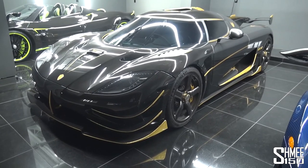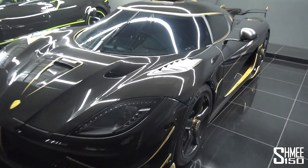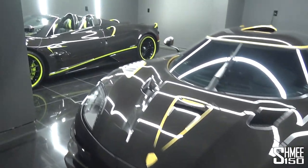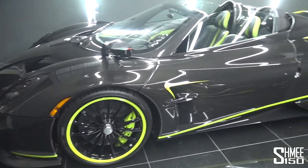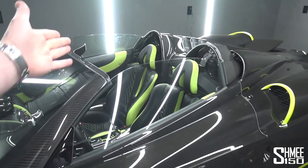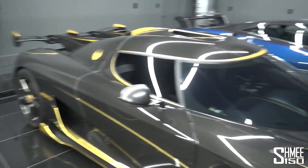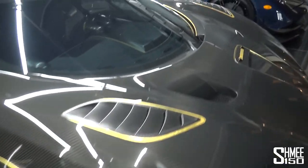This one named the Phoenix, and the gold touches are actually painted gold leaf over the top of the exposed carbon. And then next to it, the third in the trio of exposed carbon cars, the Huayra Roadster, one of 100, but with the lime green accents around and also the interior to match with the roof off. These three cars with the lights currently gleaming reflections off them look stunning.